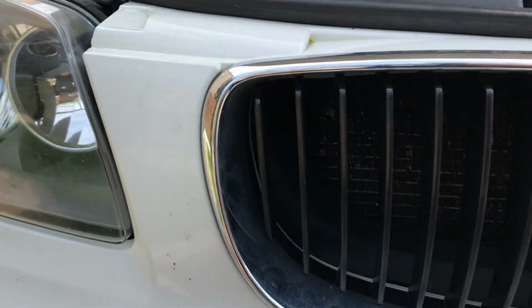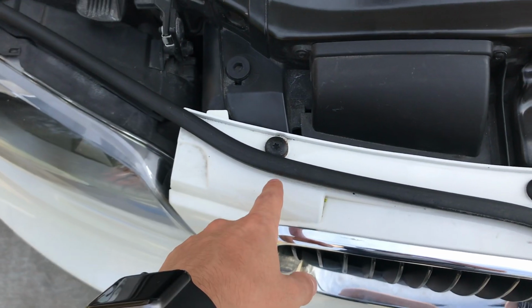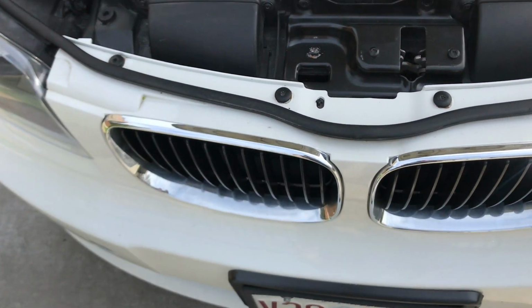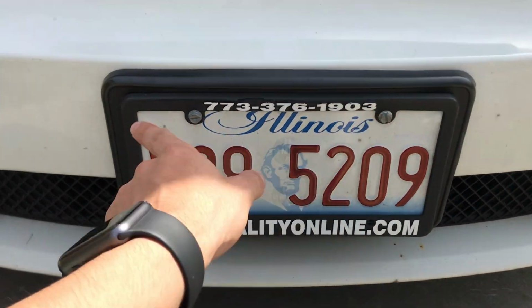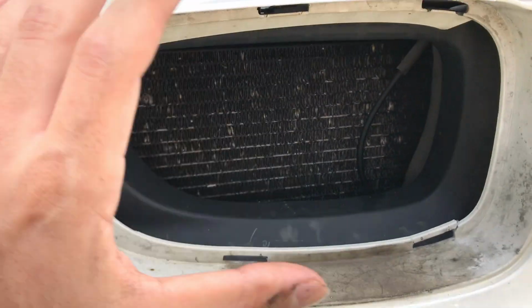I'm gonna try to figure out if I could get it out without taking off the bumper. I was told that I can, so I'm pretty sure I can. But I'm gonna have to take these 4 Torx out right here so that I can move this little bumper a little bit and I can stick my hand in there. Hopefully that gives me enough space. And I'm gonna take this ugly high quality plate thing off. I don't like that. Alright, so I got this one out.